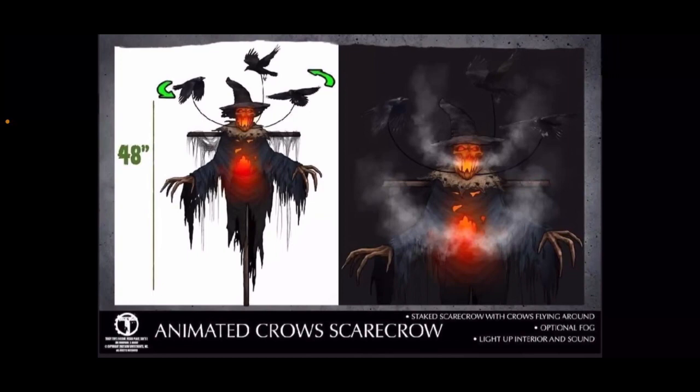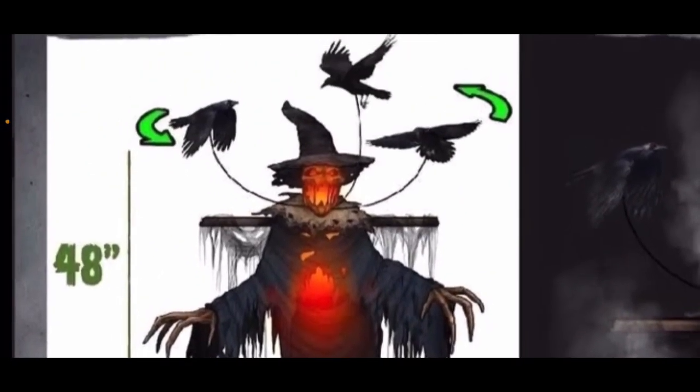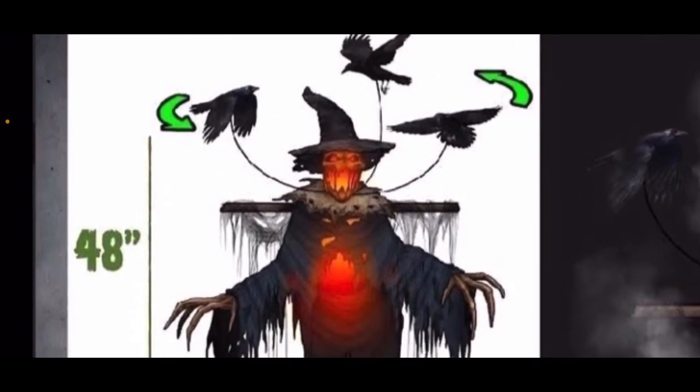Here's my favorite, definitely 100%. You know me and Scarecrows, everyone in the community likes those Scarecrows. What can we say? We're the haunters. But, animated Crow's Scarecrow. I'd like this thing to be called the Scary Crowman. No, just me. Okay.